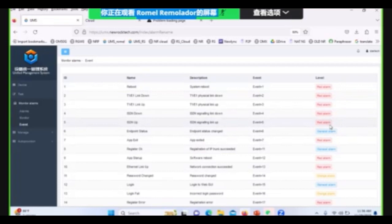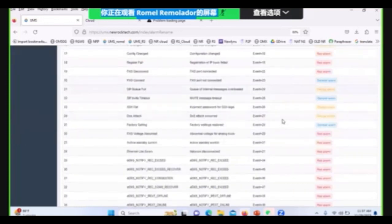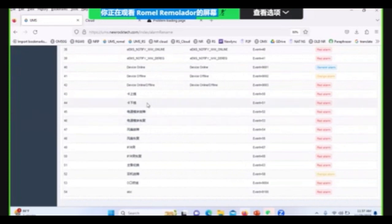I think the super admin can change that one, but for a user, you're not allowed to change. So it depends on the admin. The super admin can do the changes, whichever he wants. I think you can also create new events. For example, here, these are new events that were created by our super admin.